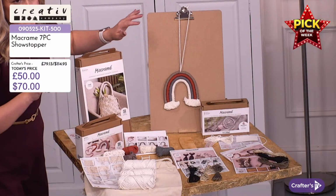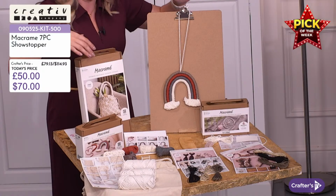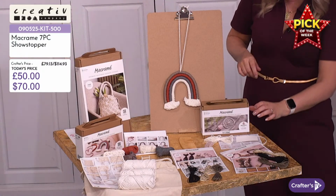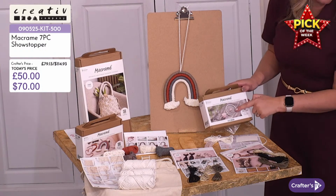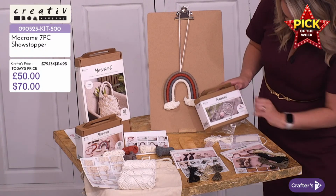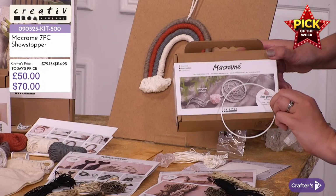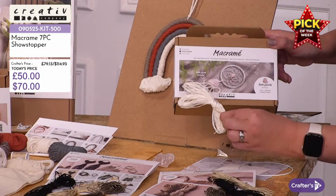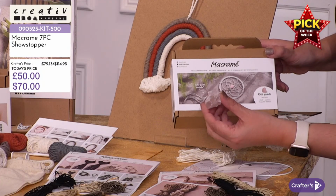Now, it keeps getting better because I call them the mini, the midi and the maxi size kits. The next mini kit is my favourite kit they do in macrame. This is my absolute favourite. It's the Dreamcatcher. In the Dreamcatcher kit, yes, you're going to get the instructions, but you're going to get the outer piece for the Dreamcatcher. You're going to get the special thin macrame cord. You're going to get the 2 big rose quartz stones.